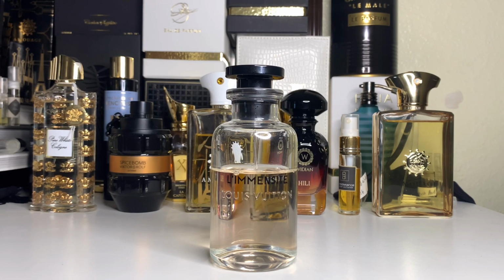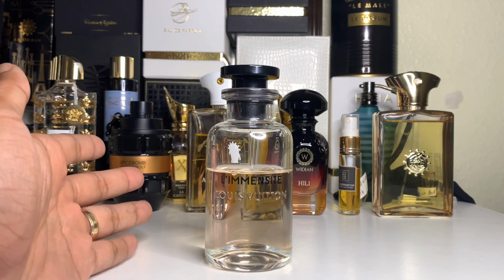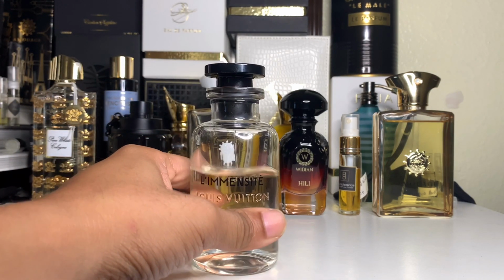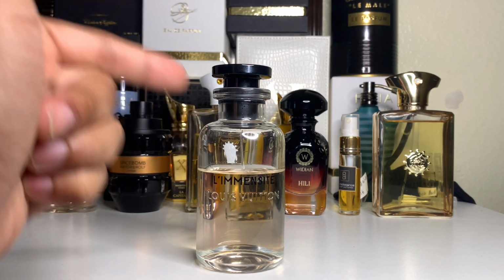And I talked about Meteore the other day. I got the price wrong. This one is actually $265 with the refill option, which is really, really cool. You can refill this in any Louis Vuitton spot for way less, but the actual retail price is $265. It's okay. Plus it's Louis Vuitton, you know what I'm saying? So you're also buying the brand, but having tried some Louis Vuittons, you guys know there are some hits and misses, okay? And this is, to me, a hit.